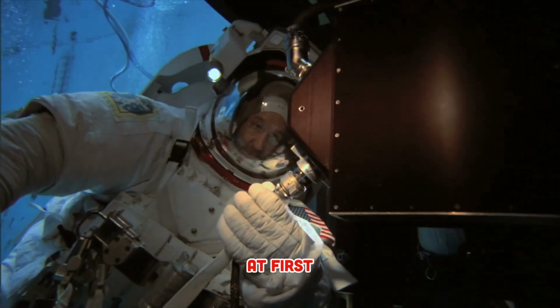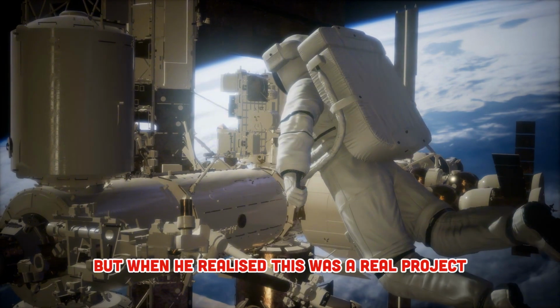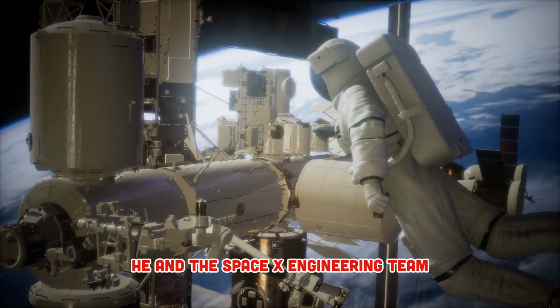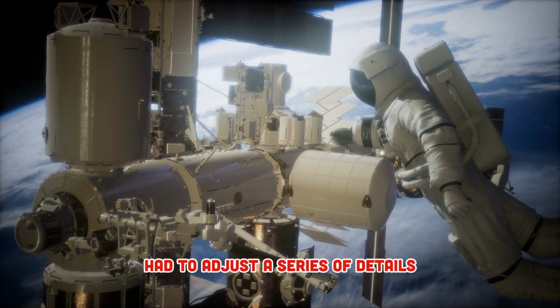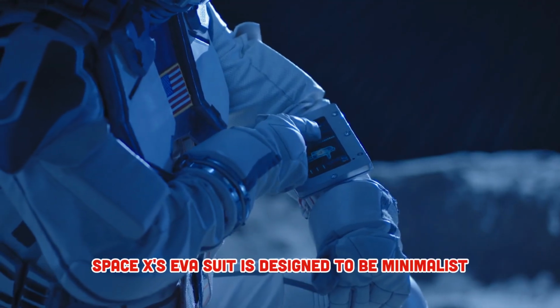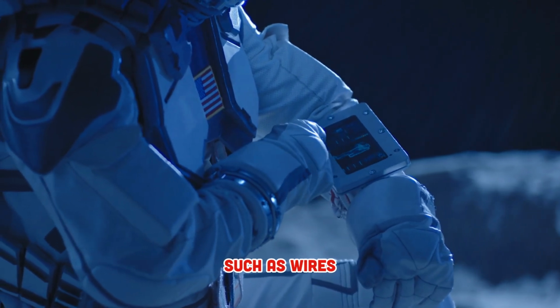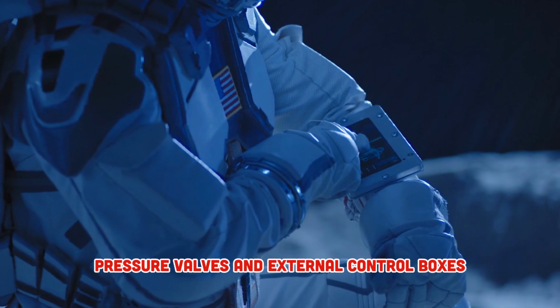At first, Fernandez thought he was working on a sci-fi movie. But when he realized this was a real project, he and the SpaceX engineering team had to adjust a series of details to balance aesthetics and protection function. SpaceX's EVA suit is designed to be minimalist, eliminating almost all unnecessary details such as wires, pressure valves and external control boxes.